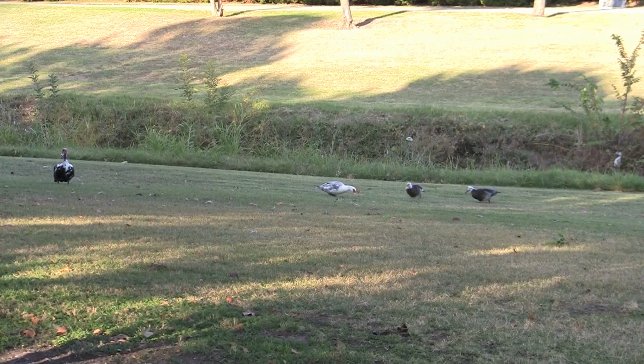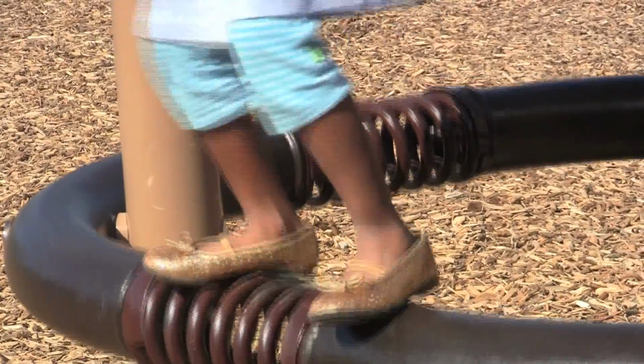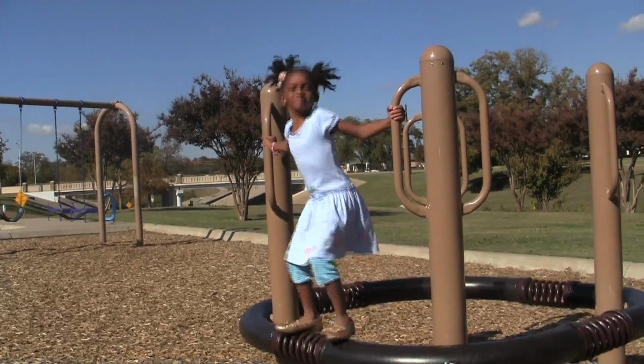I'm at the park. The most fun thing is enjoying nature and playing. I like to jump, swing, and slide at the park. Playing is so much fun.